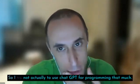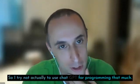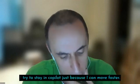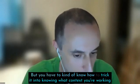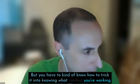So I try not actually to use ChatGPT for programming that much. I try to stay in Copilot just because I can move faster, but you have to kind of know how to trick it into knowing what context you're working in.